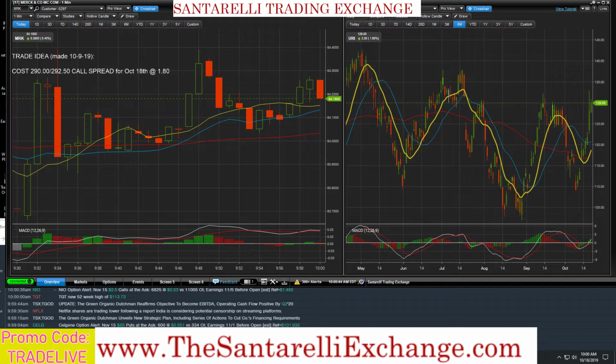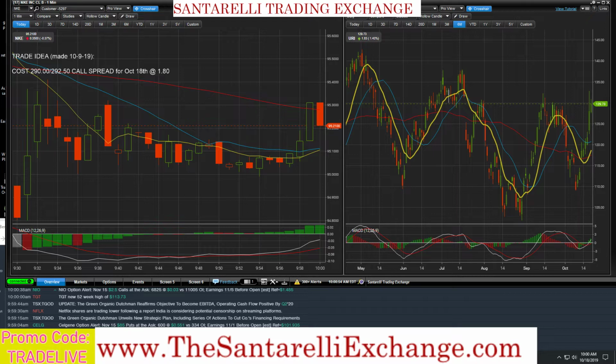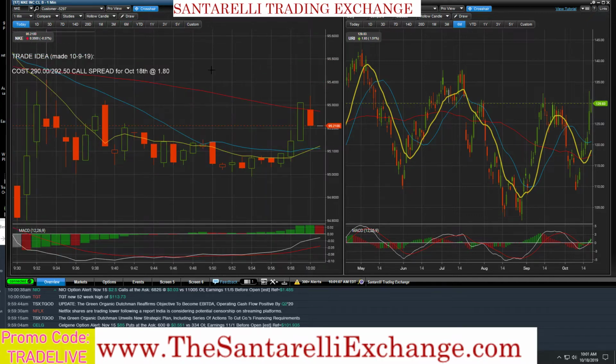Nike is getting a nice little pop here. Higher lows each time it breaks out. That's what I like to see. Nike 10-20 cross coming up, down 35 cents for the day. Nike can start to climb here. That looks like a really nice chart, actually.